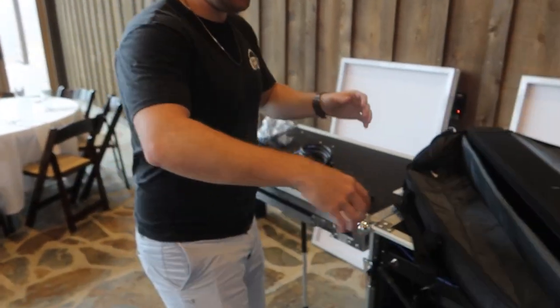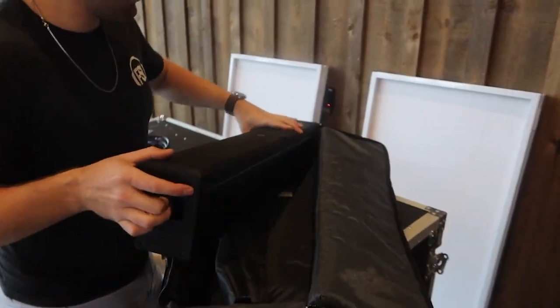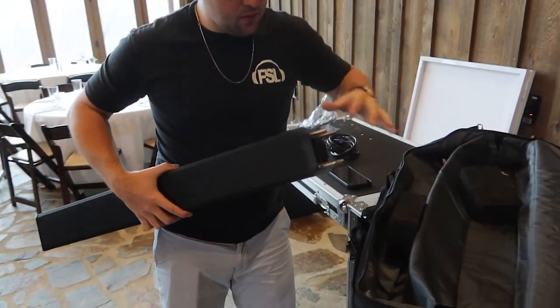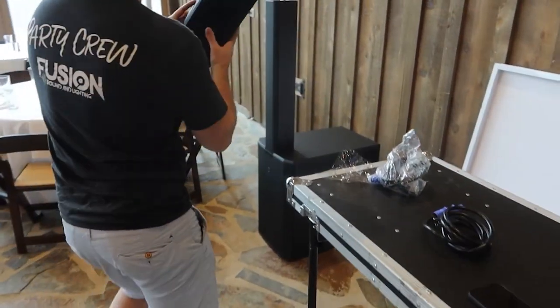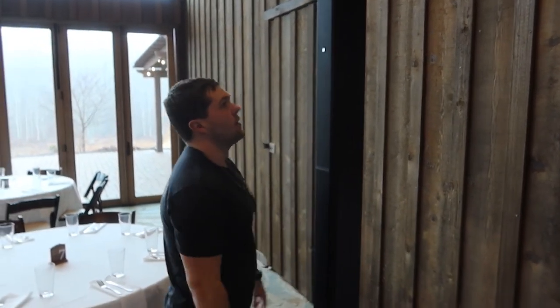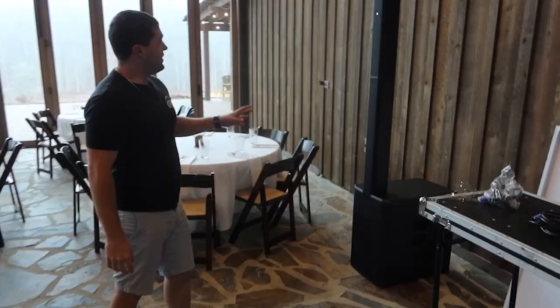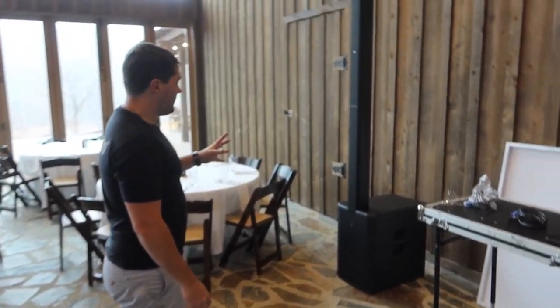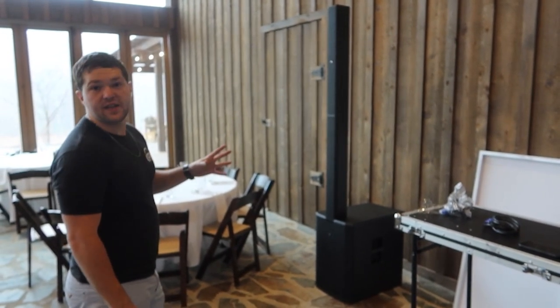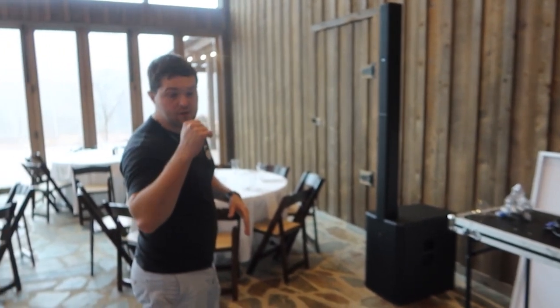So the top is very similar. There's holes, but there's handles. This end will pop off and we just take it and slide it on. And we're set up just like that. This thing, in comparison to the Bose, has a lot of aggression to it in my opinion. Like this thing looks like it means business. So we're gonna find out here very shortly.